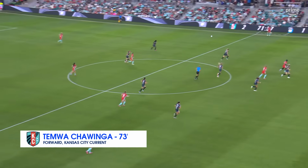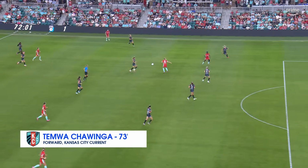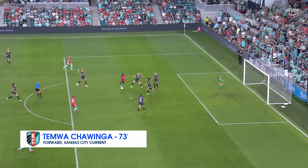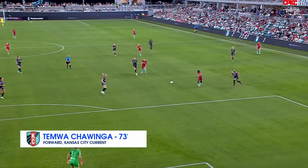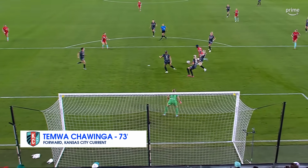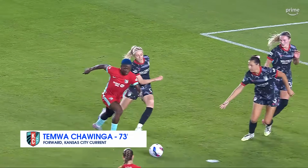The ease at which she scores goals, the ease at which she makes this look, but look at the movement initially from Chawinga. A little bit of a movement to drive that back line for Chicago back. That opens up the space underneath, and then it's just a first-time ball into her path. And it doesn't matter if you're even in a good position, because she is going to find that seam and she is going to make you pay.